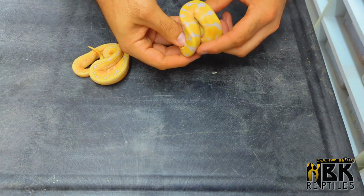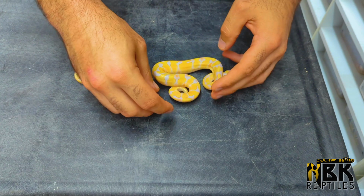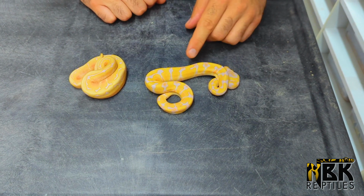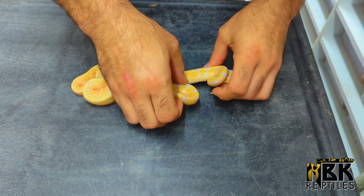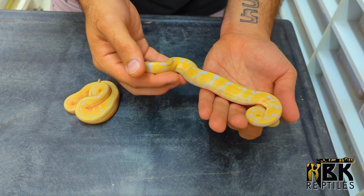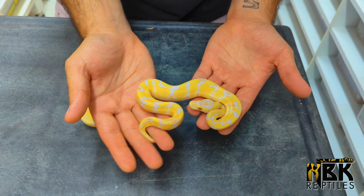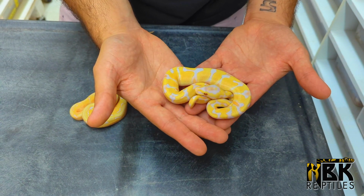This is what's really cool. The pastel actually brings out a lot of the orange inside all the markings. The little purple markings that are on there, there's so much orange on there. It's really nice. You can see the orange sides that are just flaming right up. So this is a pastel Enchi lavender female. Definitely really interesting for the future.